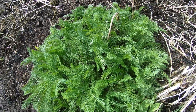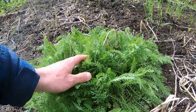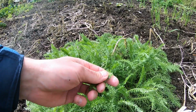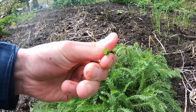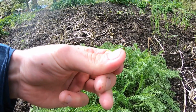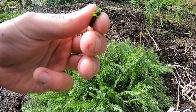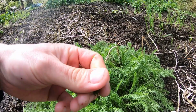This is another plant that we have in all of our gardens. We like to plant it. This is yarrow, also known as soldier's woundwort, because you can take the leaf and actually just crush it. You can even chew on it, or rub it until you release the oil, and then you put it onto an open wound to stop the blood flow if you have nothing else to do so with.